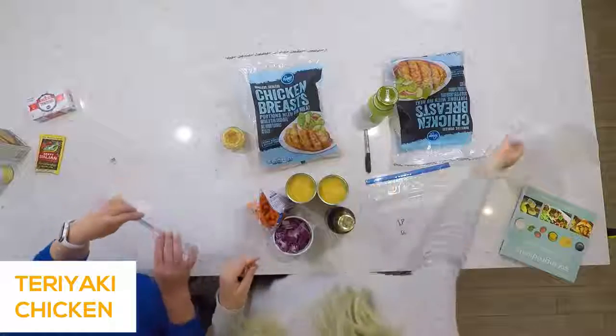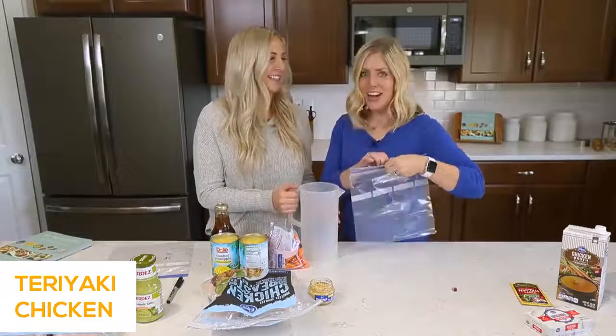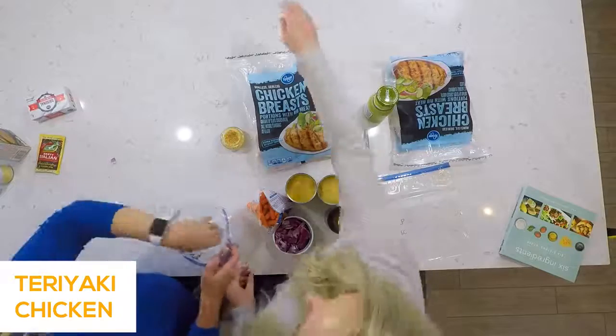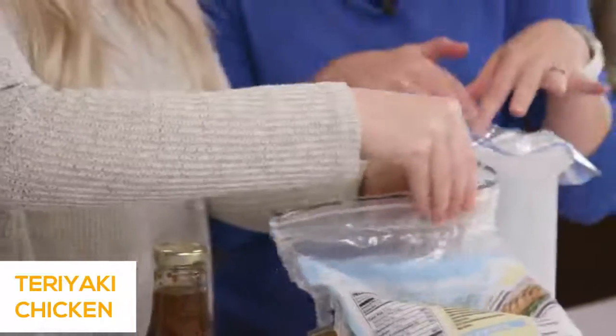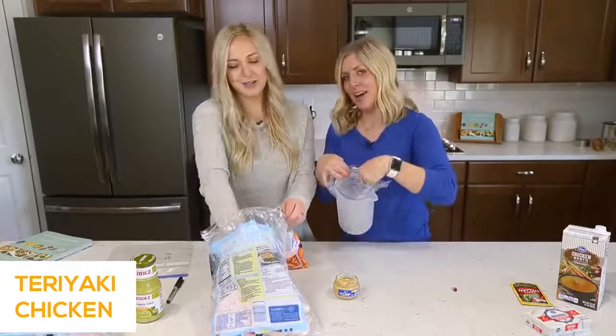Now they have fancy stands you can buy to make freezer meals, but we're not fancy. We're just regular moms using things that we have. So we're putting our bag in the pitcher so you can put things in a little bit easier. All right, so we're gonna first start. It's easiest to put your chicken in first or your meat in first because it makes it heavy and it goes to the bottom of the freezer bag.